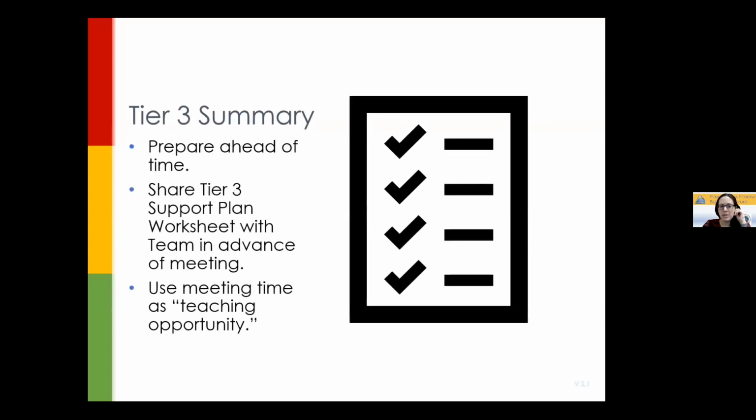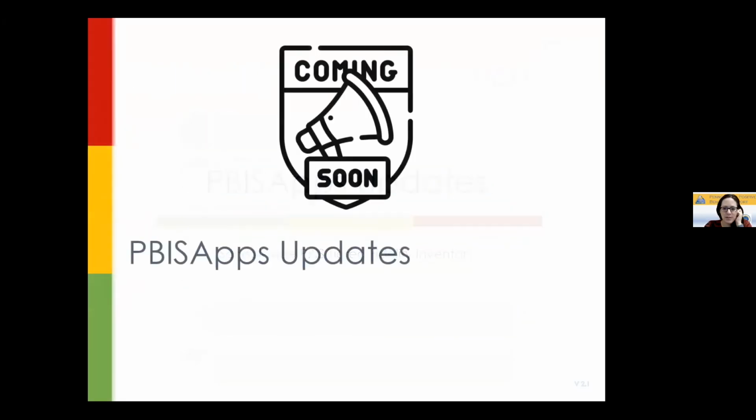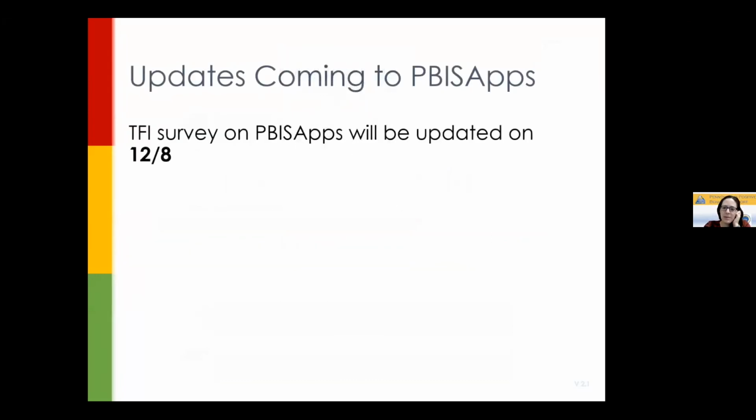So quick summary for Tier 3: we're going to prepare ahead of time, share the Tier 3 support plan worksheet in advance of the meeting, and use the meeting time as a teaching opportunity that you can then action plan from after. Quick updates to PBIS Apps. Don't be nervous, but PBIS Apps has some updates coming on December 8th. PBIS Assessments is the update that they're making.